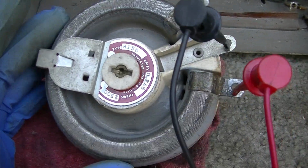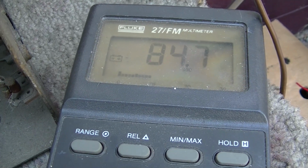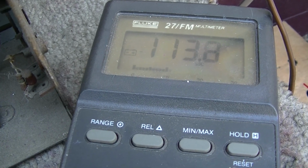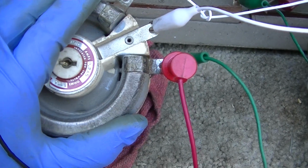Okay, what we'll do is we'll adjust this big pot up to 1650. It's pretty close. Okay, this is 140 volts, and I think we got a bad capacitor that's shorting. See what that's doing? And that burning smell is back. This is getting warm, but not hot.